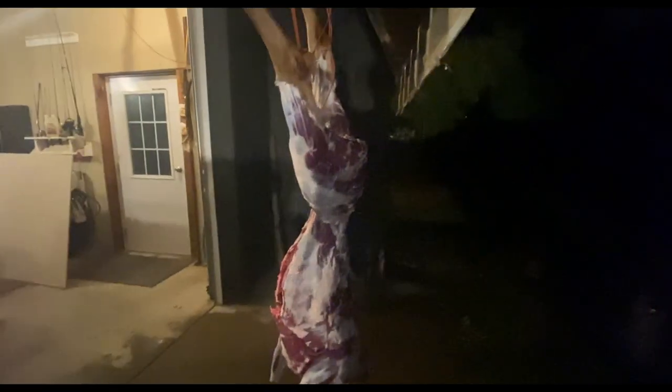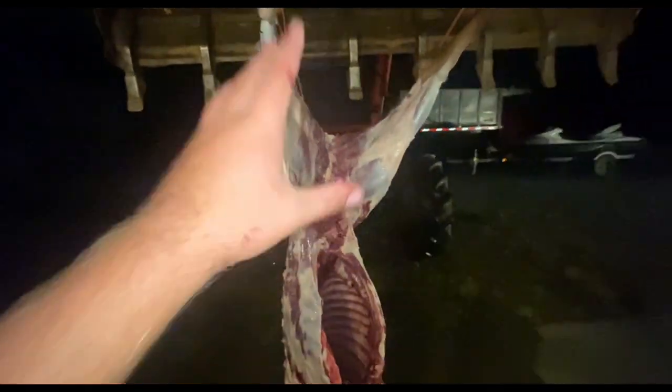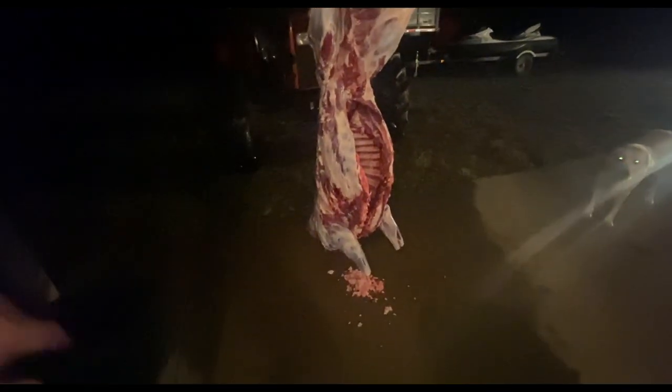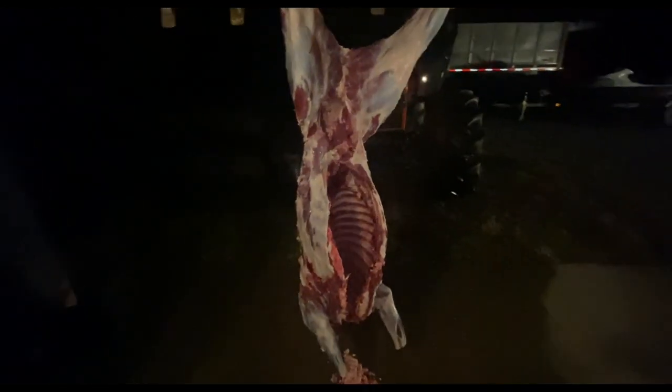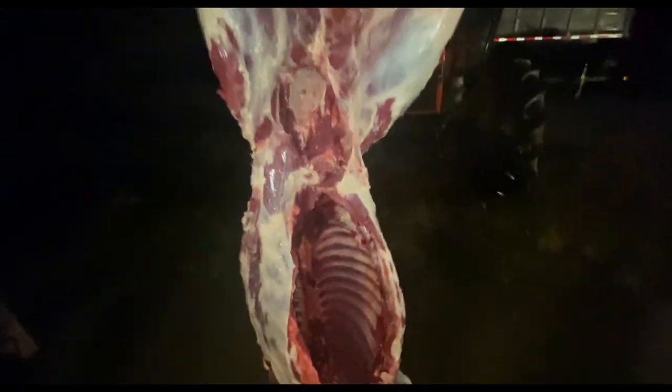Alrighty, that's about the best I can do. I'd say for the first time, I did a decent job. And yes, this is my first time ever completely skinning my own animal. I've gutted them before and boned them out, but it's my first time ever skinning them. But you know, you gotta start somewhere. I think it's okay. I accidentally cut into the tenderloin here, and I cut into the neck meat quite a bit, and it's not terrible. On the camera, it looks like a deer that has been skinned.